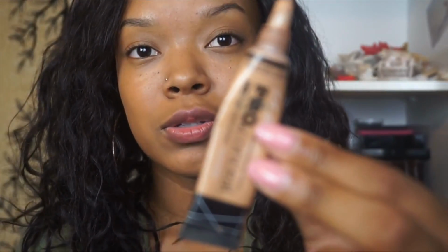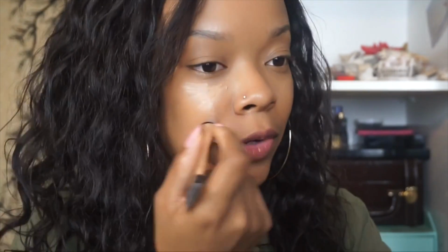If you are familiar with my makeup tutorials, then you know the drill. We're using LA Girl Pro Concealer to highlight the high points of my face. Did I use the right shade? Yeah, we're using medium beige for this one.